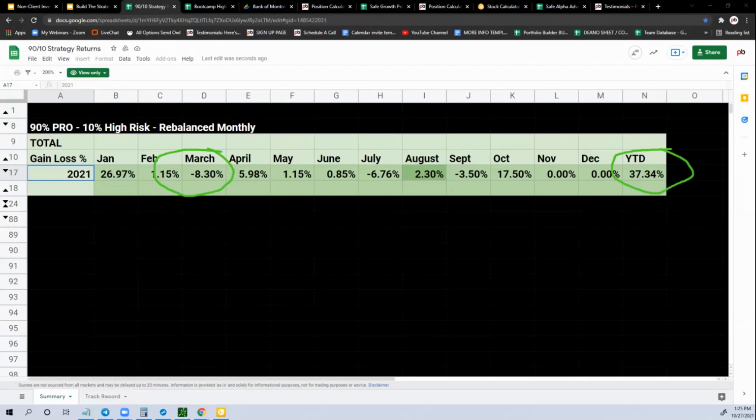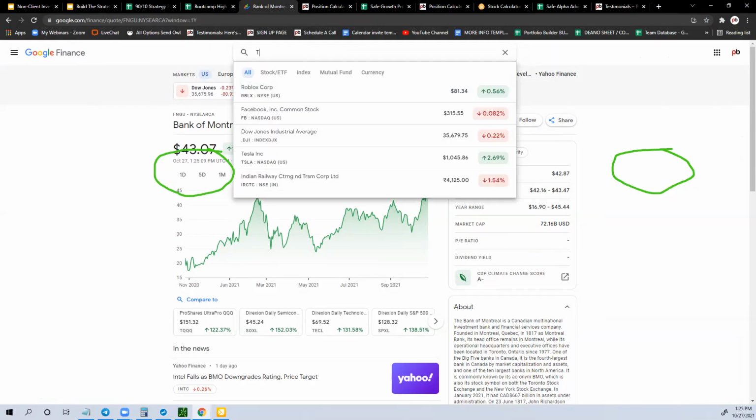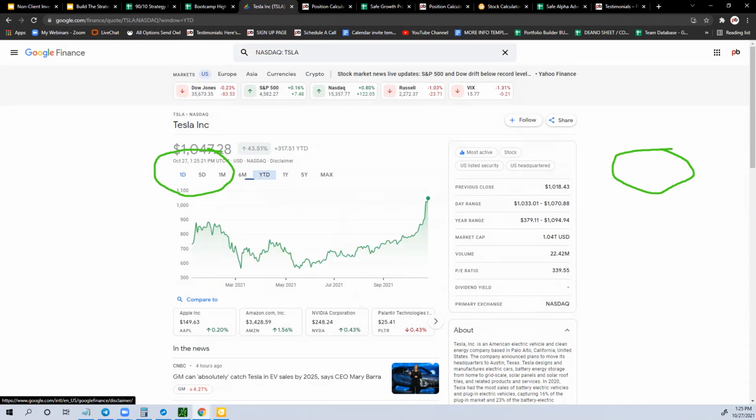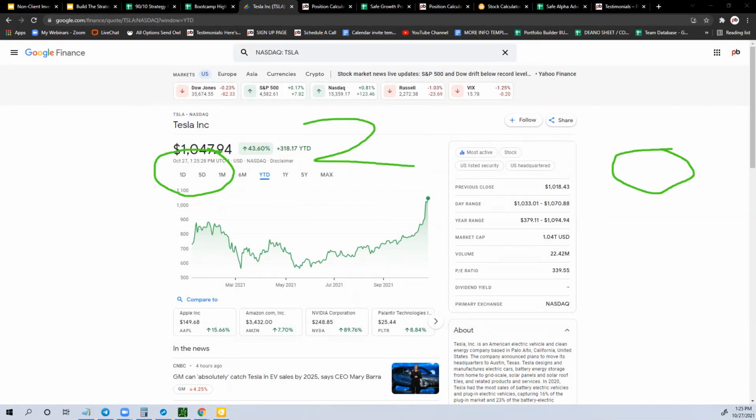Now let's also, Kern, while you're talking about that, I think year to date it might actually be up more than 37, so let's look at Tesla year to date return. Now it's at 43.51%. The other thing with that too, Kern, look, our high risk strategy has never touched Tesla. It's up 290%. Right. Okay, cool. Oh yeah, Melinda, it was the TQQQ ETF. We don't use individual stocks, guys.